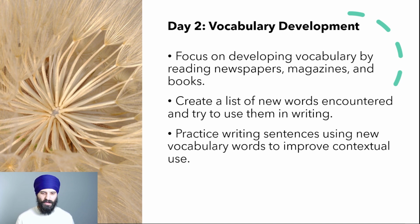Of course, practice writing sentences with new vocabulary words, and of course, try to use words in a more contextual use.